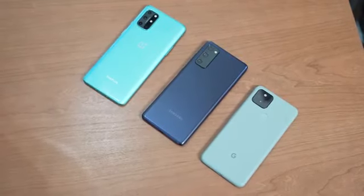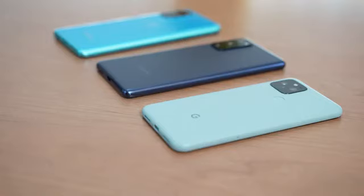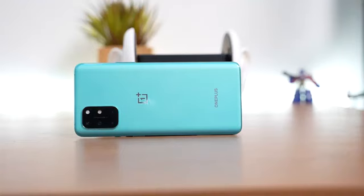Now, when it comes to speakers, they all have stereo speakers with both the OnePlus 8T and the S20 FE both having Dolby Atmos as well. So that was activated for this test. And I want you guys to listen to speakers from all three, and then we'll go ahead and continue.